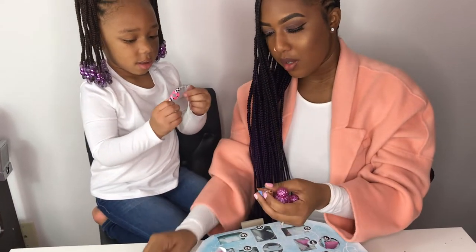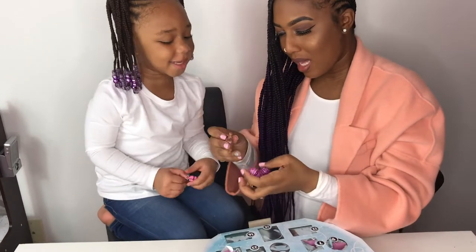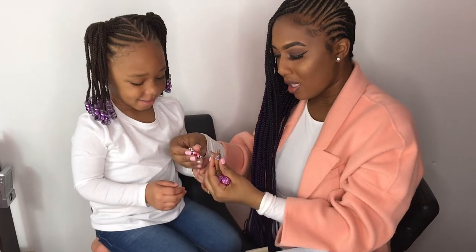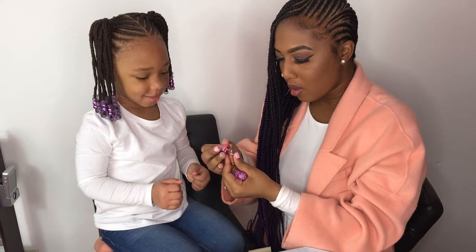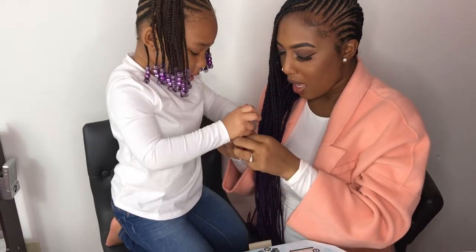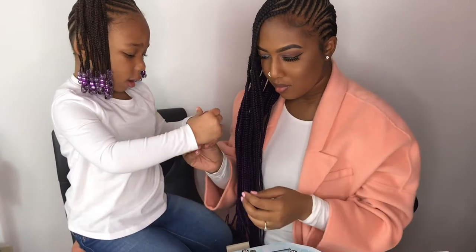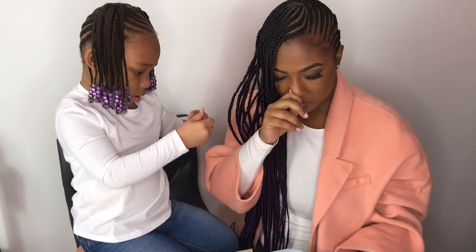Yes. Sorry, keep taking off the LOL head. Stop doing that! I'm sorry. Okay, so let's put this top on. Mom, let me put back on. Okay, after we put her outfit on. Mommy, because you keep striking the car. I'm sorry.